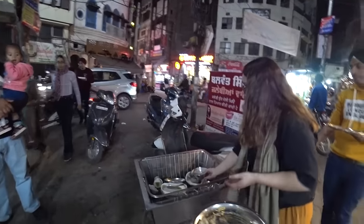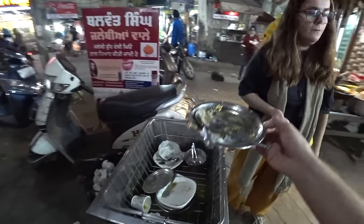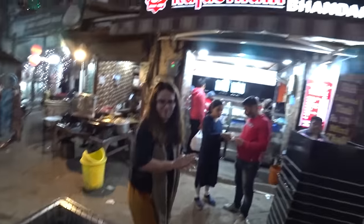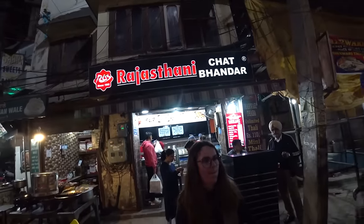So I've never seen this one before. When you've finished, you put your little plate in here for them to wash after. So there we go, Rajasthani chaat. Since 1995, the whole time. Good that. Maybe we'll get a sweet.